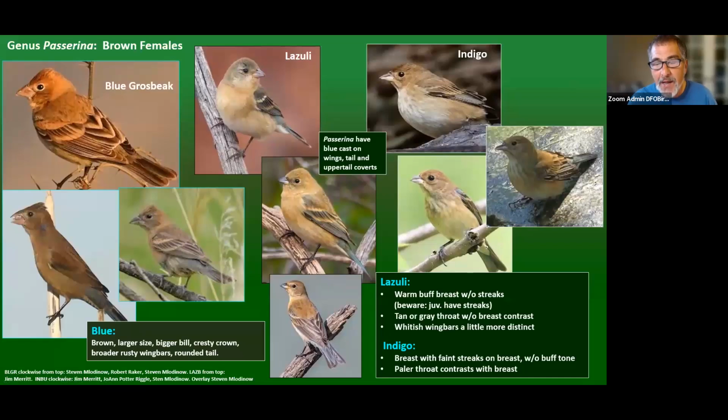Now, the challenge is for a juvenile lazuli bunting, out of the nest juvenile, they're streaked under. Usually a little more obviously, I think, even than the indigo bunting, but they're streaky for a little while until they undergo their preformative molt later in the summer. So a little bit of a caution there dealing with a juvenile lazuli bunting, and a lot of times they're maybe accompanied by a parent, which will help you figure out your identification.